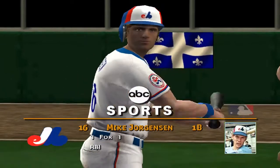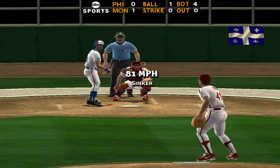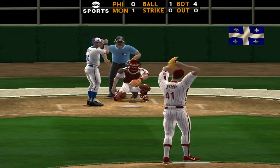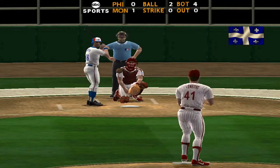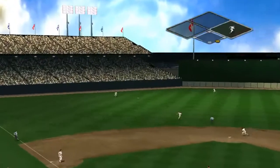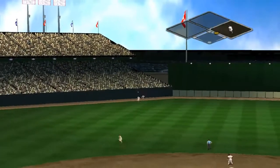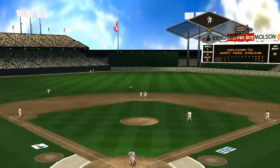Back to the single. Mike Jordan. Misses outside. He delivers. Just missed. Center fielder running it down. He's on his way to second. And there he stands at second. Maddox.